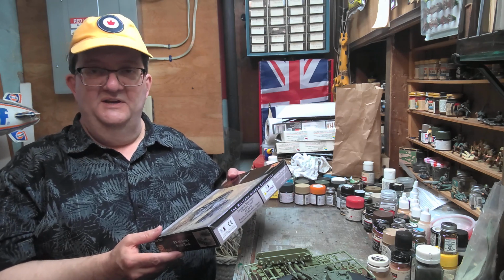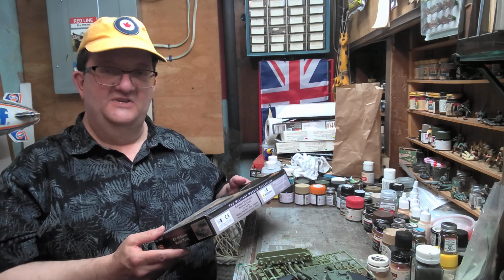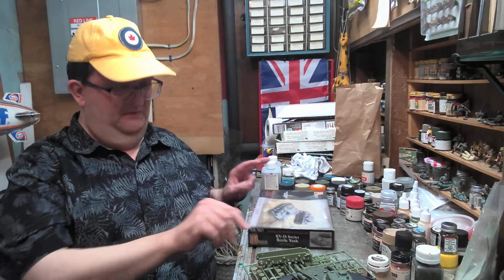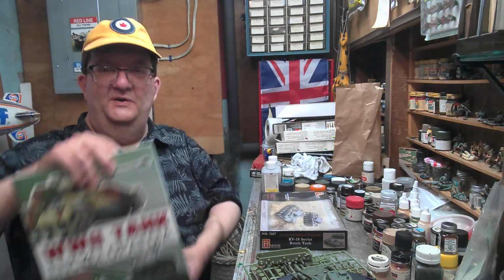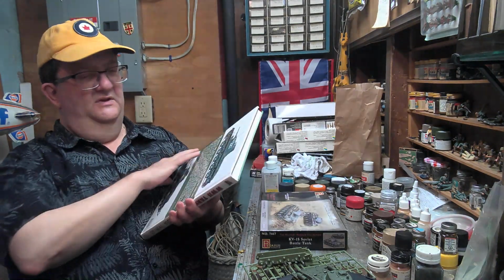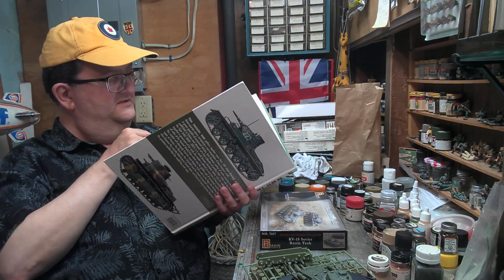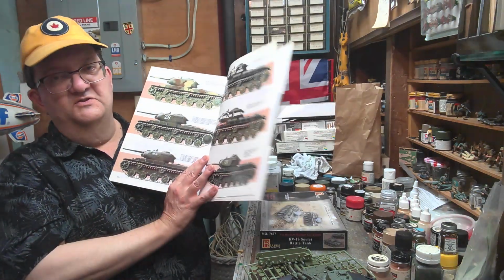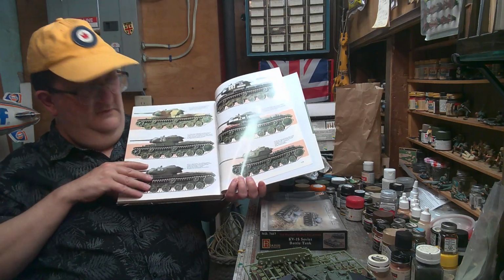Was it better than the others? Debatable. And I'm saying that because I've kind of referenced that from a book, which we'll look at right now. So this old standby, it's got a little bit about the KV-1S way at the back of the book with the Soviet armor. Shows you a few different examples here. If I can hold this.